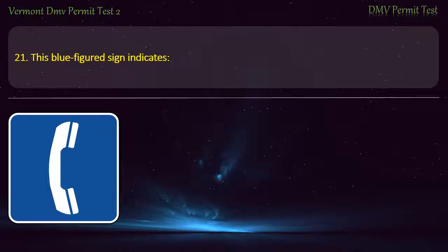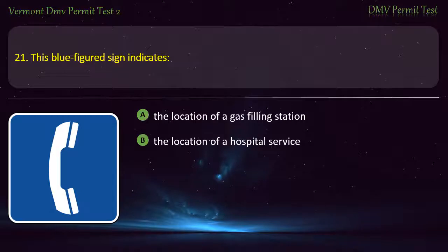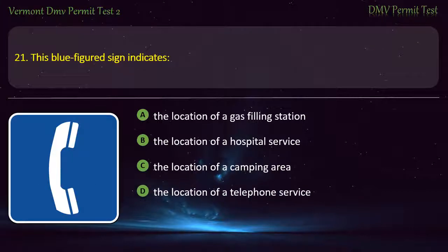Question 21. This blue-figured sign indicates the location of a gas filling station. The location of a hospital service. The location of a camping area. The location of a telephone service. Answer. The location of a telephone service.